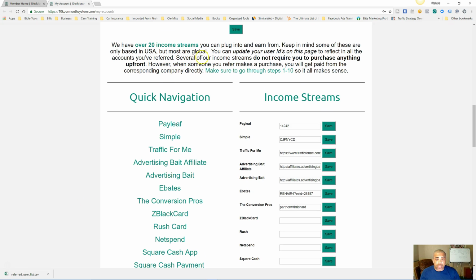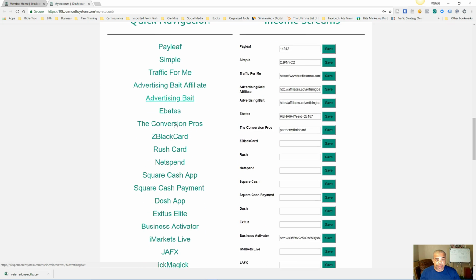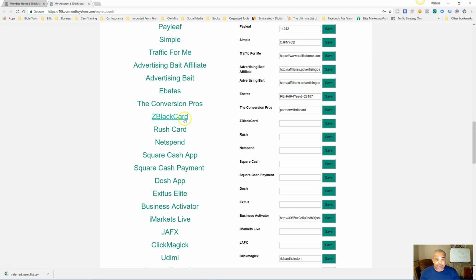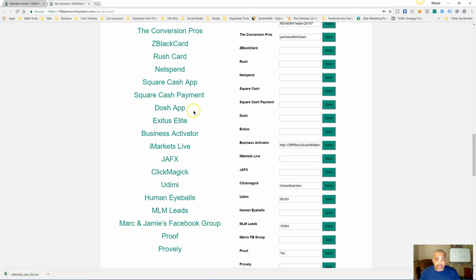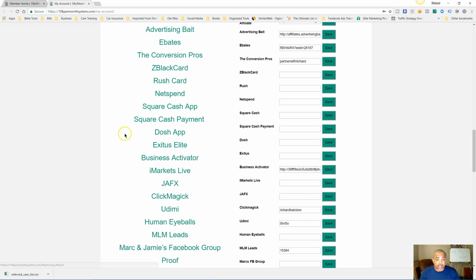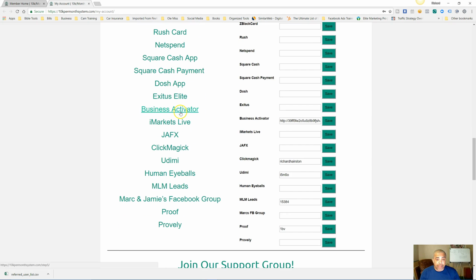Now, you have over 20 income streams in this system, and here they all are. Some of these I'm not in yet, like the Z Black card, but I'm going to. Eventually, I'm going to have all of this filled out. Okay, and that's what you want to do. A lot of these are free to join. Some of them are paid. The business activator is where you would actually put your business opportunity in this box here and click save.